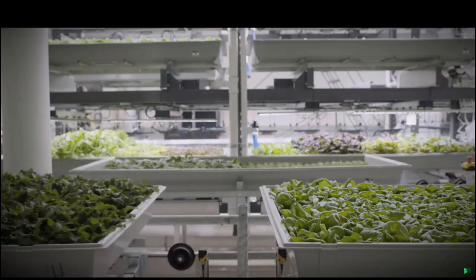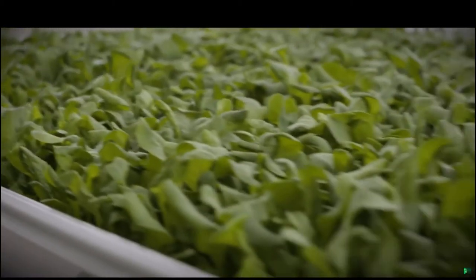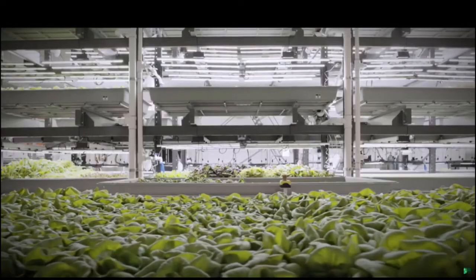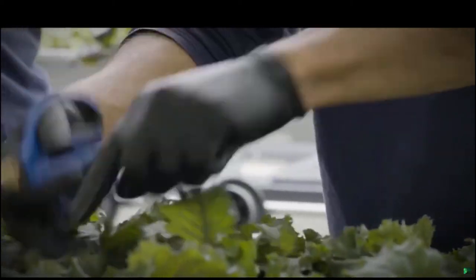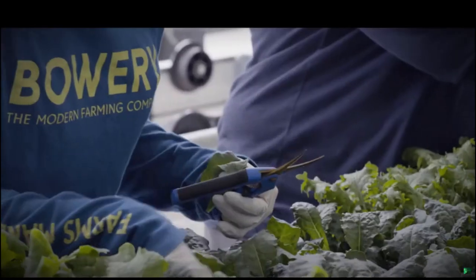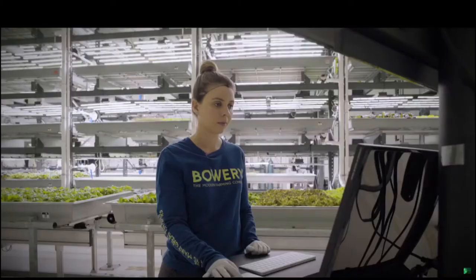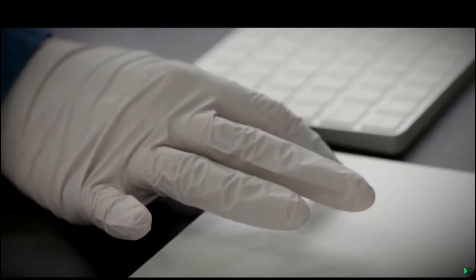The majority of this facility is automated. The data is collected by sensors, and a computer controls growing conditions for the crops. For the things that the machines can't do yet, Katie and her fellow human farmers fill in. And even those tasks are dictated by the software that runs this whole operation. It lets me know what I have to do, what time I should be doing it by, and that's how I get my day done.